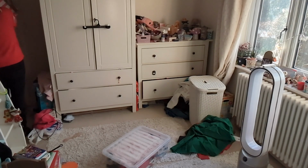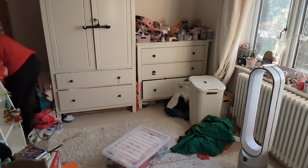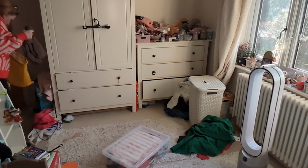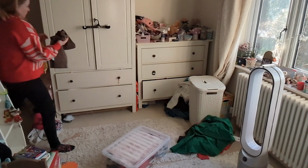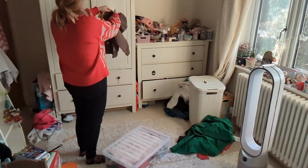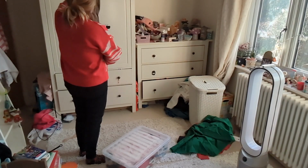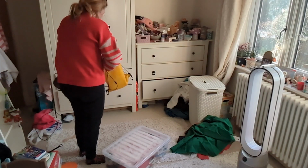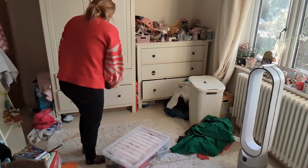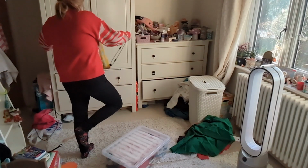There's other bags and bits behind there, so I pulled everything out to see if anything could go. There were a few bits and pieces that could go into the bin actually, so that's good. There's a couple of things I can get rid of again. I didn't feel like I actually created that much space by taking all these clothes. So I think what I actually need to do is go back to the drawer, take everything out and fold it in a slightly different way.